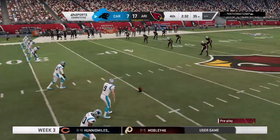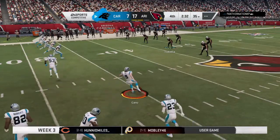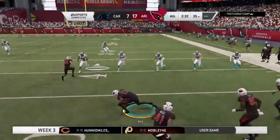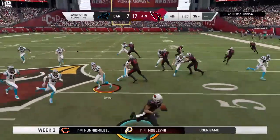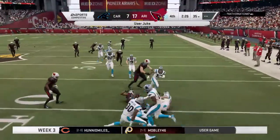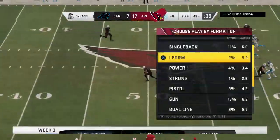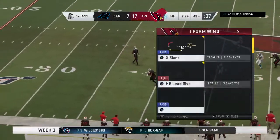Down 2 scores, out of timeouts, a must recover if they're going to have any shot. And the Panthers' hands team is able to secure the football. Well, 4th quarter, they felt like they needed the football back. Unfortunately, they couldn't get it.